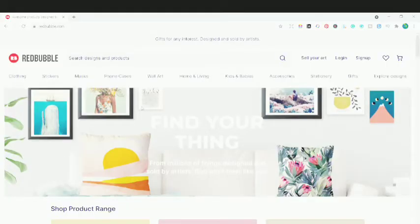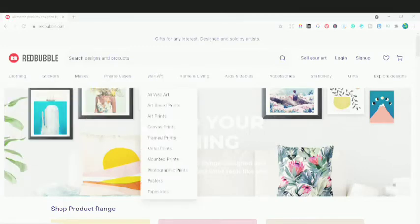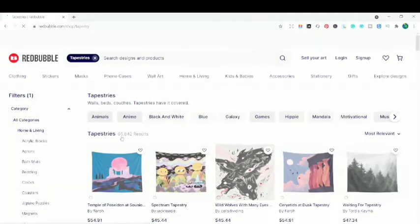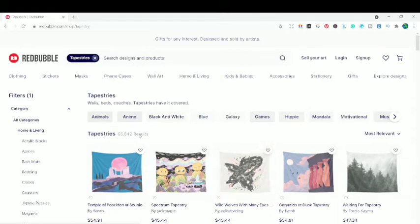On Redbubble, I'm going to hover over to the section. We're going to look at those products. The clothing is quite popular, and I'm going to talk about that section in a second. The first product is the tapestries. So we're just going to hover over to the tapestries and see what kinds of designs are selling well in the tapestries. There are 65,842 search results for the tapestries. That means there are more than 100,000 search results, or maybe a million search results, for the stickers, but for the tapestries it's only 65,842 search results. That means this product is quite underrated. Not many people have utilized their designs specifically for the tapestries.